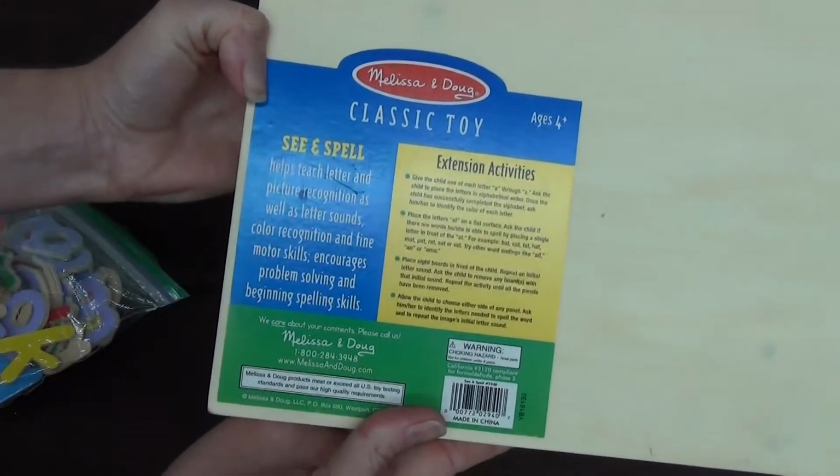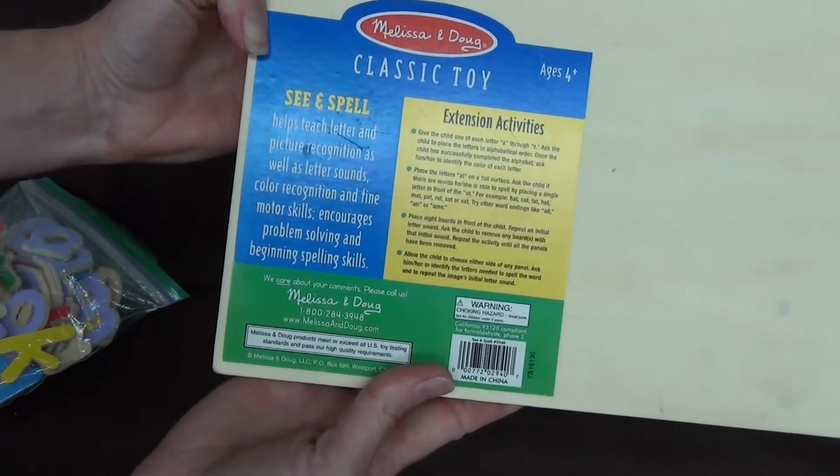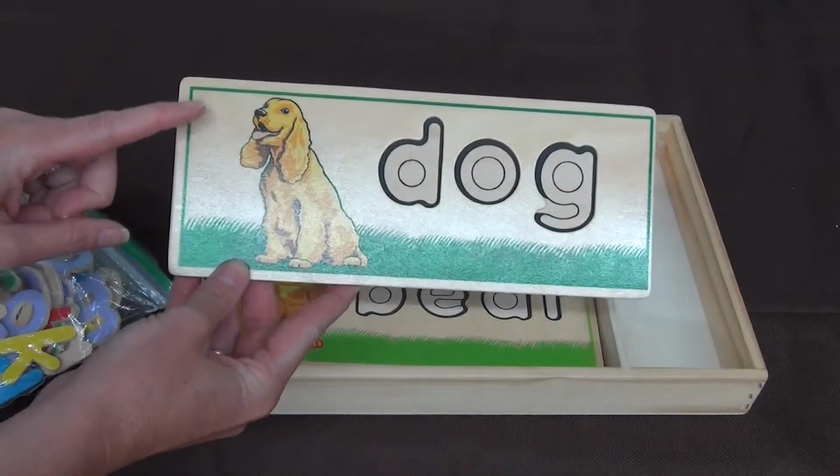This is from Melissa and Doug, and it's called a See and Spell, and it helps teach letter and picture recognition as well as letter sounds. It comes with 8 two-sided images.